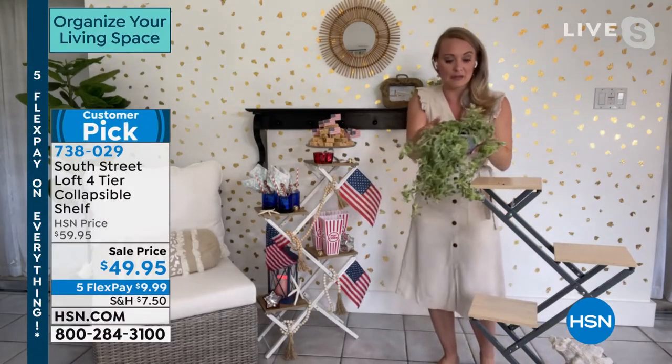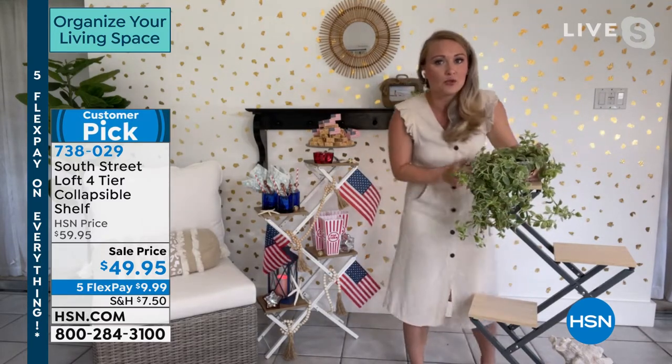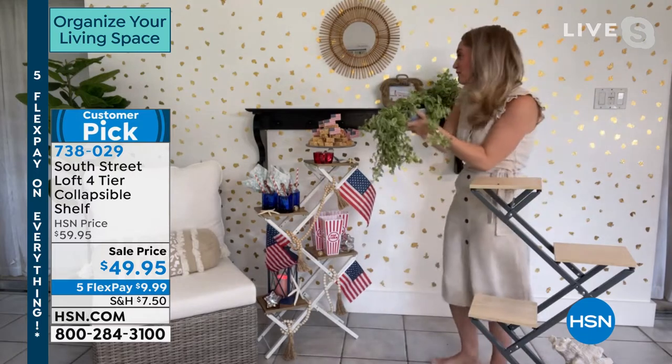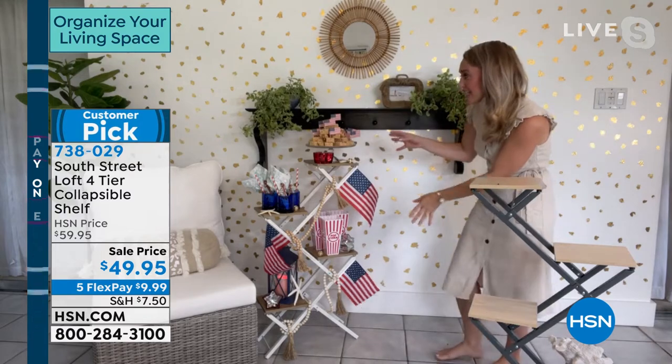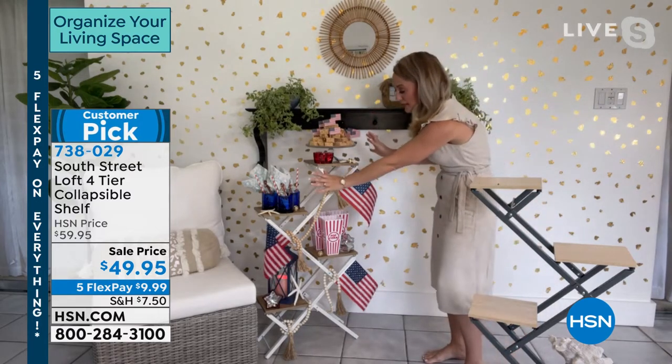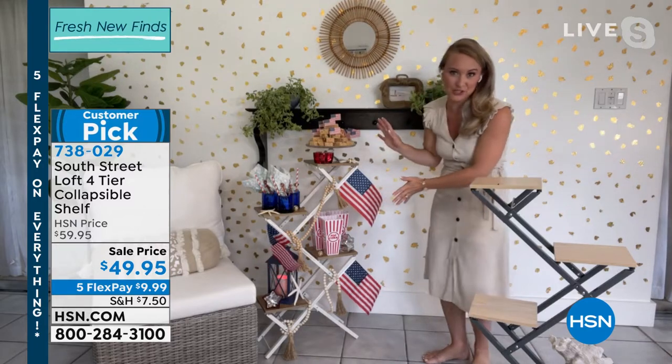So I'm going to move my little cascade plant, but look how pretty it drapes and falls. And you can imagine how beautiful this would be for pumpkins in the fall. I have this ready to go for 4th of July, as you can see. So I put some snacks, some drinks, popcorn, a lantern, so you can use it for a decorative purpose too.